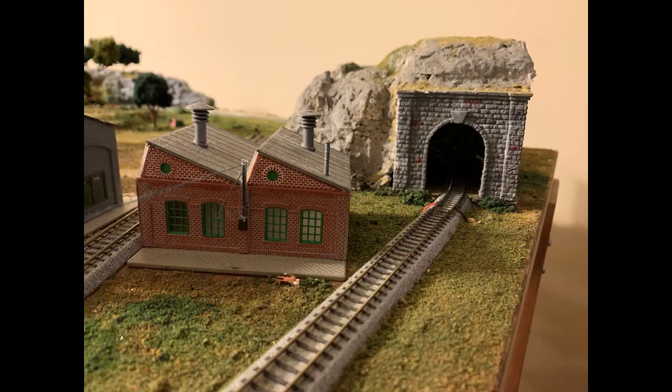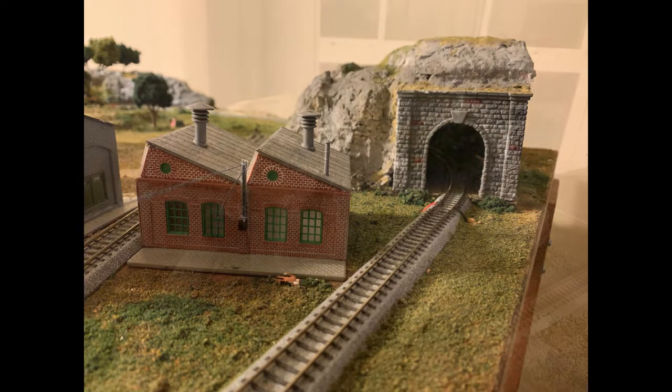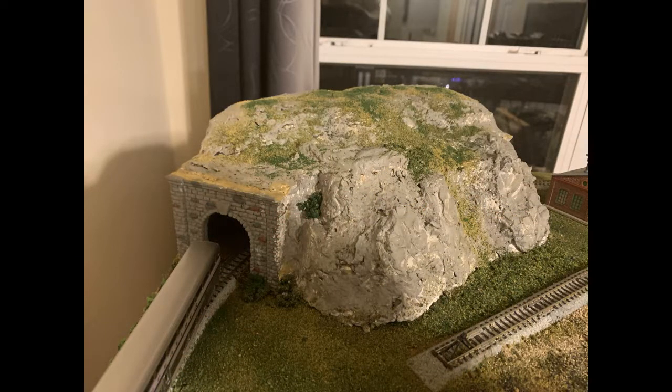Now we come up on the tunnel, and the tunnel I'm really proud of. This was one of those things where I learned it from a YouTube video. I was successful on the first try, and so I'm really impressed with myself. What we have here is I ended up having the Woodland Scenics portals. The floor of the tunnel was made of cork since it already had road bed.